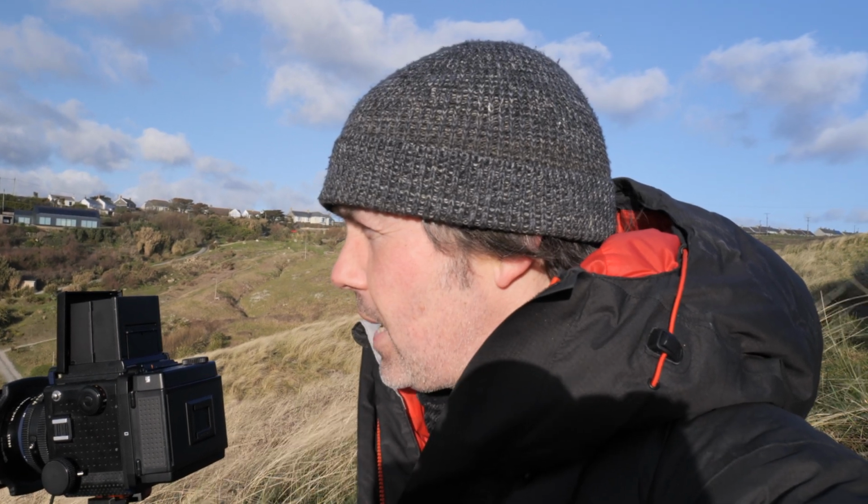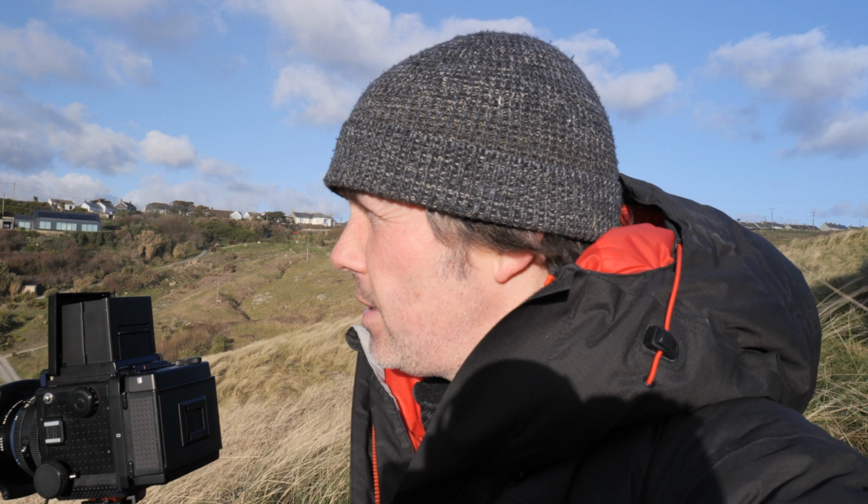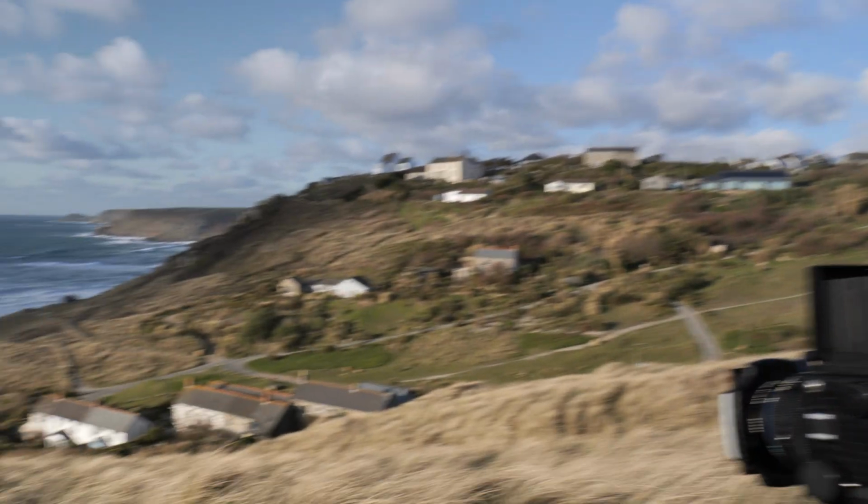It's a really lovely scene actually. It's looking down in towards the valley there, the houses, and then out to sea, and then Cape Cornwall there right in the distance. Absolutely beautiful. All these long grasses in the foreground here, they're really moving around in the wind. I'm just going to turn my camera around so you can see it.